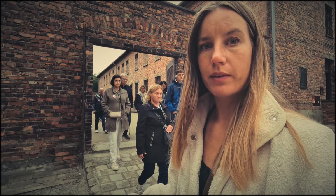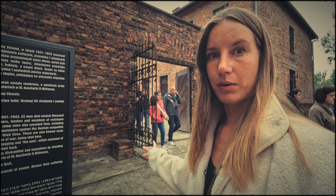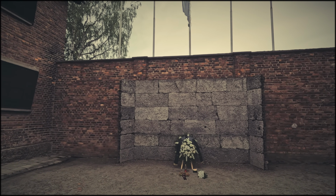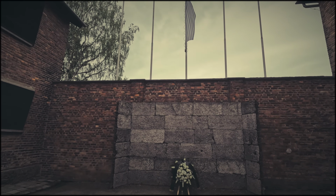Here in block 11 there are also a few stories to be told. Here in this pathway behind me there have been executions taking place. In block 11 itself there have been various prisoners. Down there are various cells that you can visit, but it's not allowed to film there or take pictures. There is one cell, for example, where they put in prisoners without any light, and there were about 39 prisoners in one cell without light for many days.